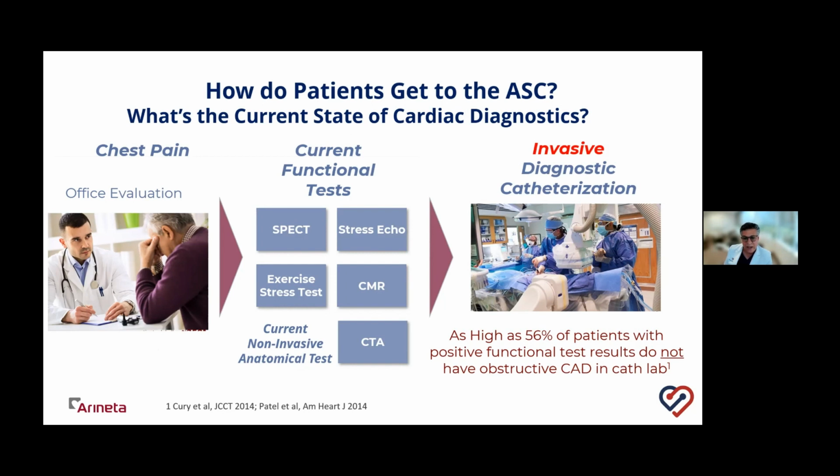an invasive diagnostic cath. The part that didn't exist was coronary CTA, as many of these devices were expensive for practices and only available in hospital settings. And what we did know is that if we did a diagnostic catheterization on an abnormal nuclear stress test or a stress echo, that between 30 and 50% of those patients with functional tests that were abnormal may not have obstructive coronary disease. So we were cathing the wrong patients and potentially doing them in facilities that were overqualified to be able to do the most simple type of cases.